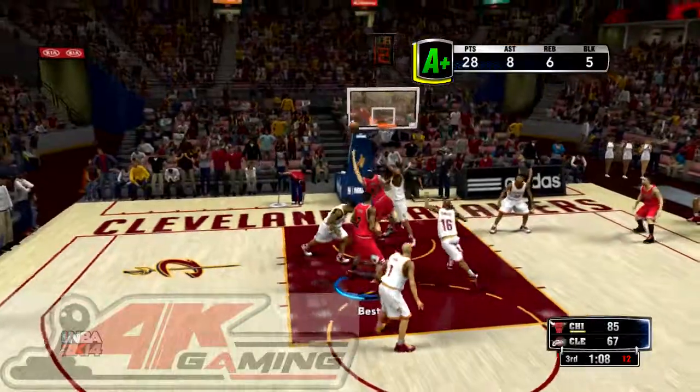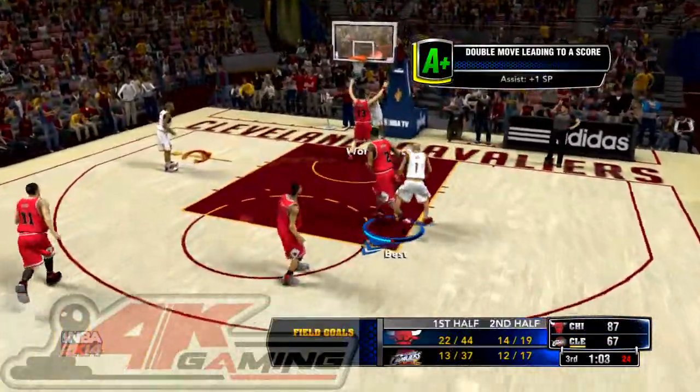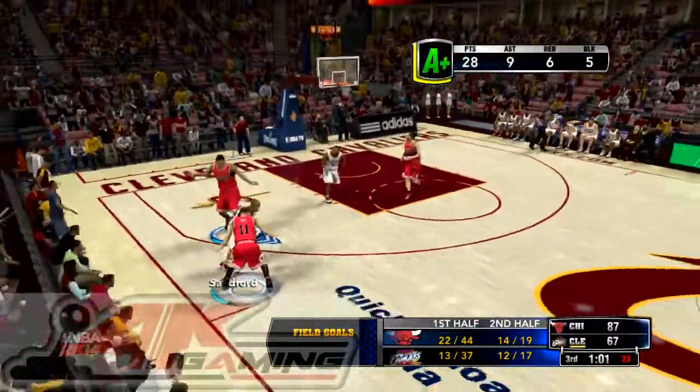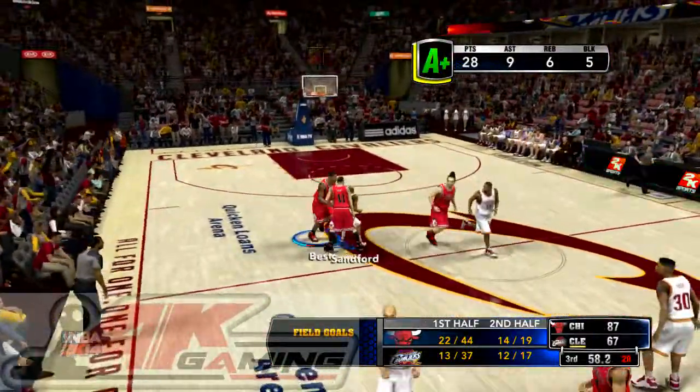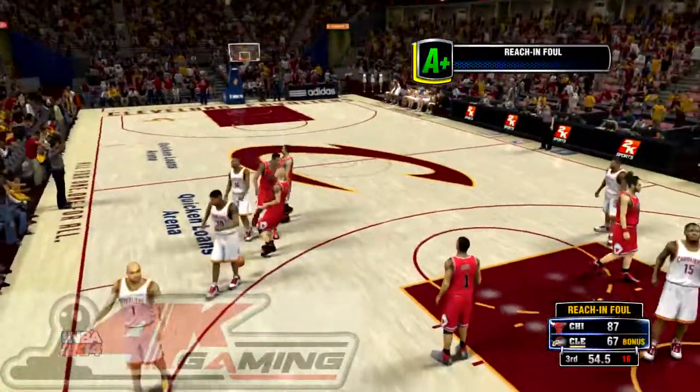1:09 left in the third quarter of the game. And that one's good by Noah. They're straying away from the three-point game here in the second half. And that's fine as long as they're on the lead and they're getting good shots. They've decided not to take nearly as many three-pointers in this half.